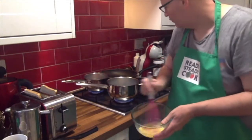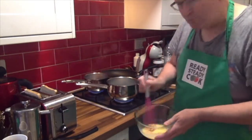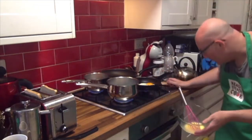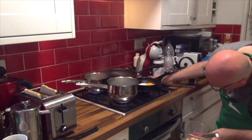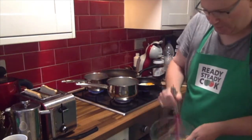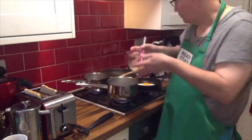And in the meantime, I can see that the poached egg is coming along quite nicely. It should take about 2 to 3 minutes in the simmering water, actually. I should turn that down a bit now, because it's quite high, so not quite a low heat, and the fried egg is absolutely fine. So we'll give that a whisk. And in the meantime, our butter is melting. Right, so let's pour it in.